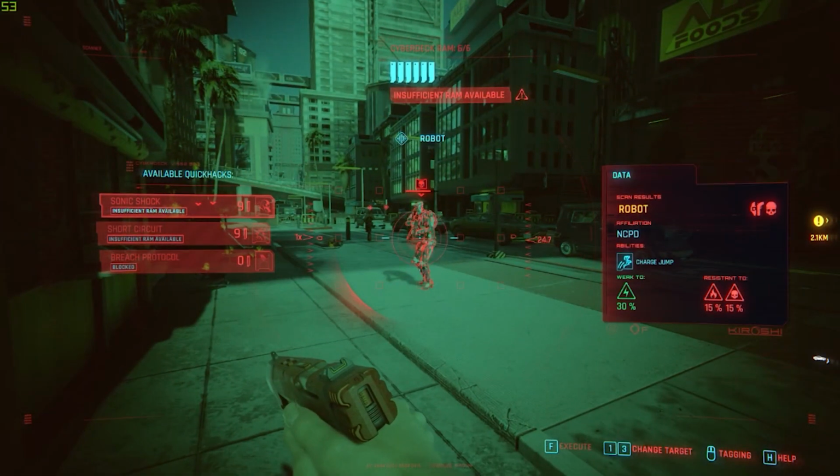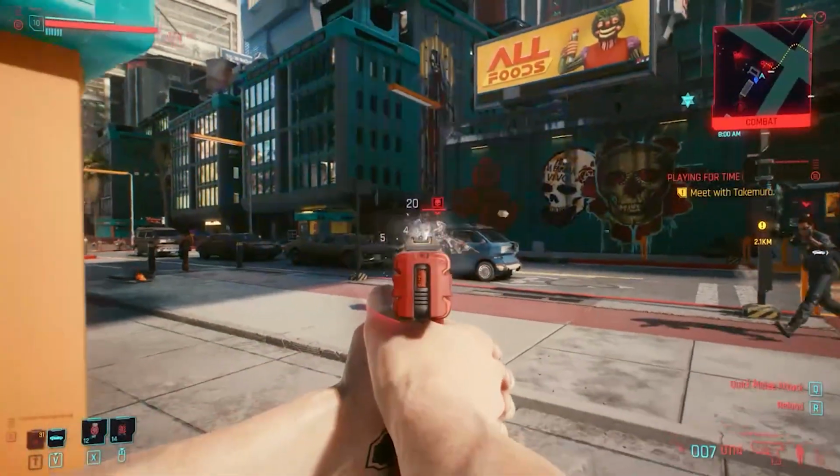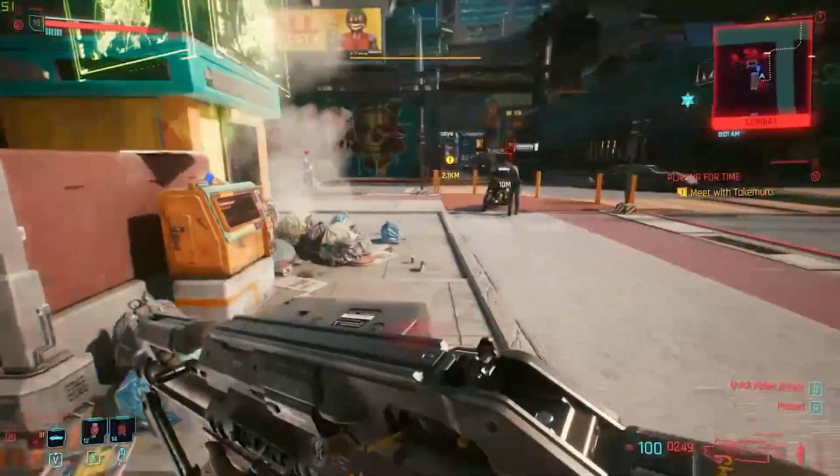All right, now it looks like we're still about the same over here. And I do not have enough RAM. Oh, no. So it looks like we're getting about the same frames as we are in cutscenes, which is really nice that it's staying fluent.